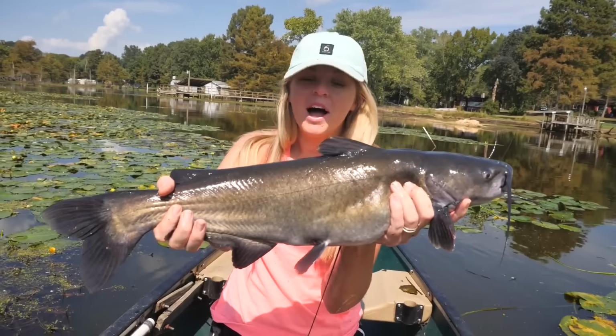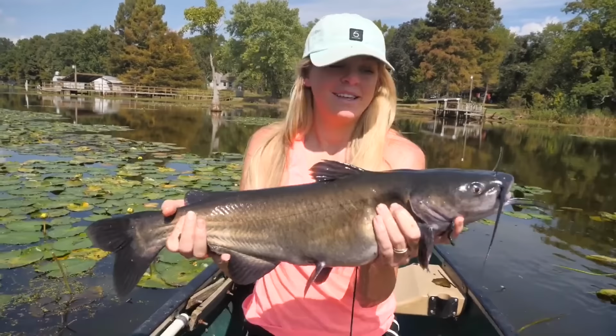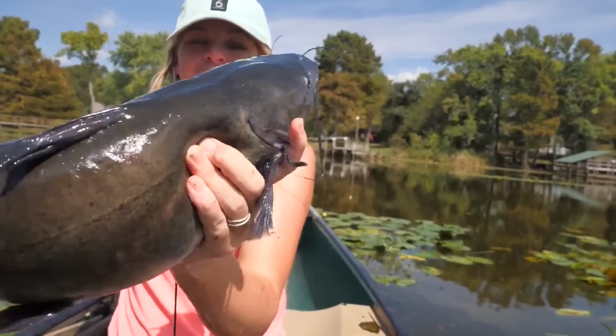We have a scale. We can put him on the scale and weigh him here in a minute. But he's like double the size of the first one we got. Yeah, and he really made us work for him. Yeah, that's the thing about the big ones. They'll get you all tangled up in whatever they can. But luckily for us, we were able to get him out of the lily pads. What an awesome fish. Oh, gosh.